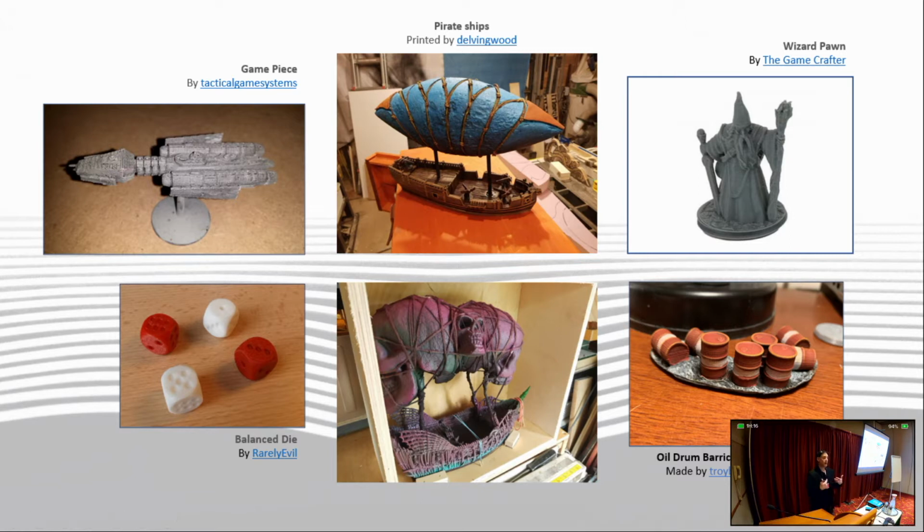So how does this help us as game designers? So you can see, game pieces. Here's a couple of different FDM game pieces. One is one of my spaceships. Another is, a guy on Thingiverse created some dice that he wanted, a certain color, a certain size.